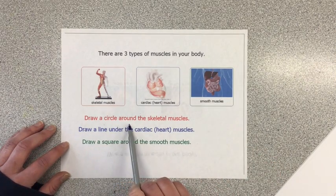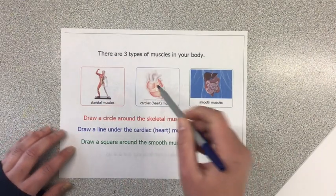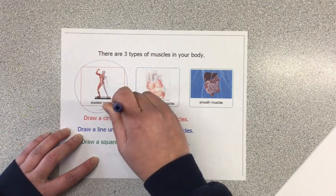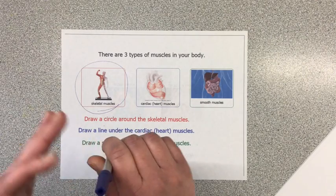Draw a circle around the skeletal muscles. Our skeletal muscles are the red box right here. So we are going to circle that one. And those muscles are responsible for all of our movements like blinking, walking, running, and jumping.